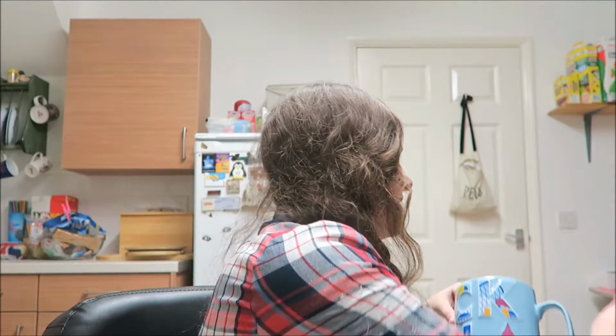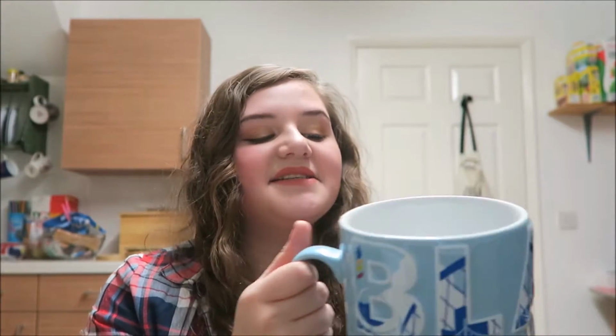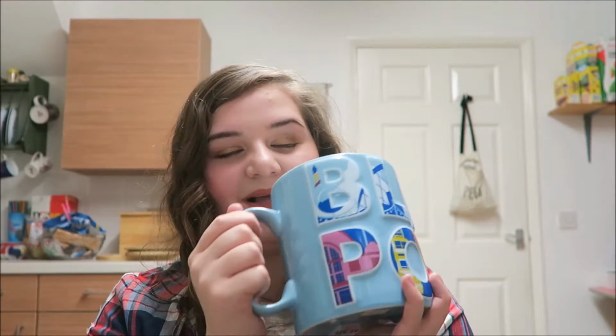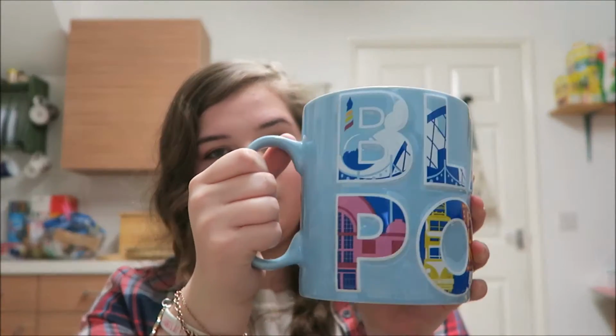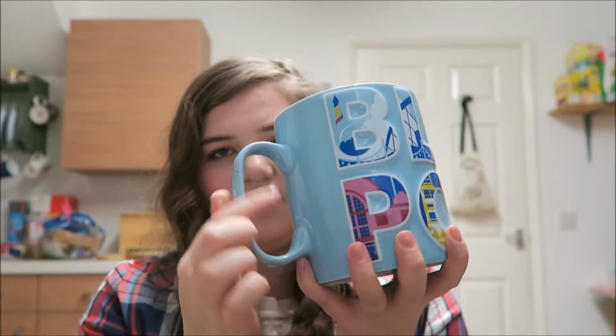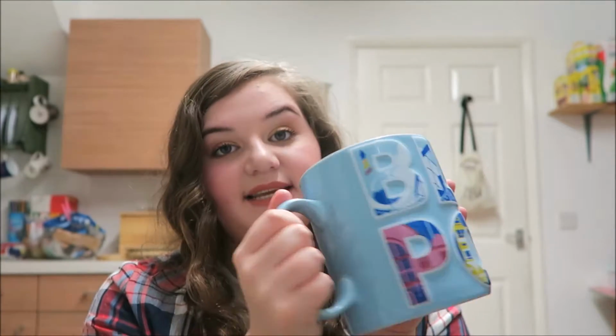which I think is around the same size, it's just a little bit bigger, and it's this one. This is absolutely huge. So this is from the Blackpool Tower. I told you most of these mugs are from Blackpool. So this is all 3D. It does have a standard handle, but I don't mind that because the mug itself is incredible.